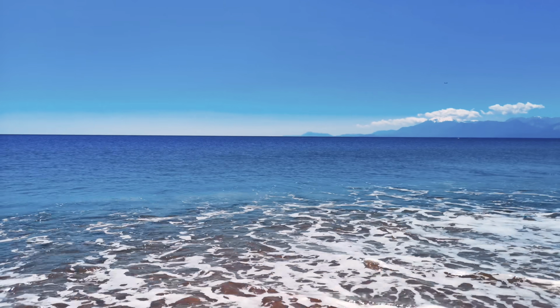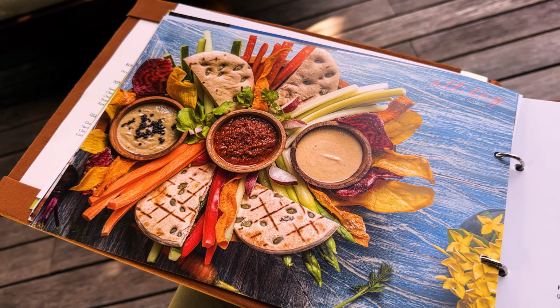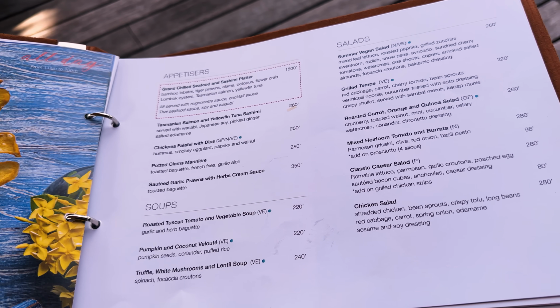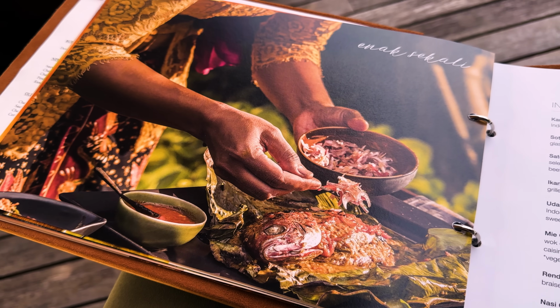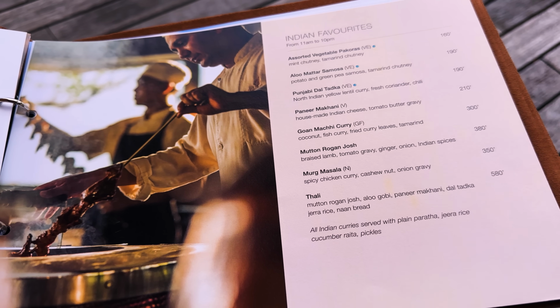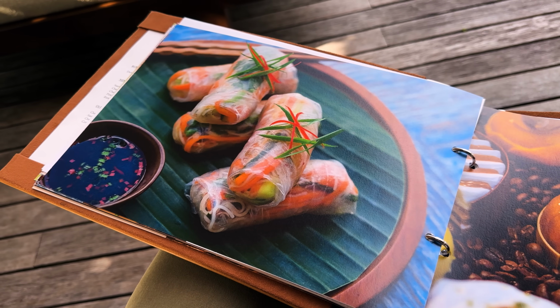Time has passed, I'm hungry, but I don't have enough energy to go to one of these restaurants, so I'm gonna order into the room. After all, what is the true mark of a good hotel or a good resort? It would be good room service. Here, they have one of the most extensive room service menus I've ever seen in my life. They have everything in here. International food, Balinese food, Asian food, Indian food, and 24 hours a day you can order something. I'm gonna order the 3 best things that I see and try it out.